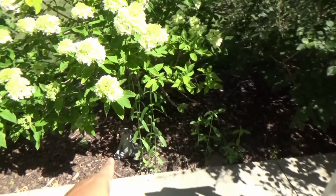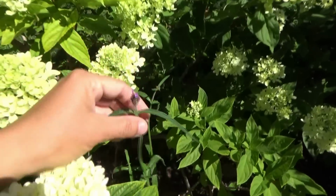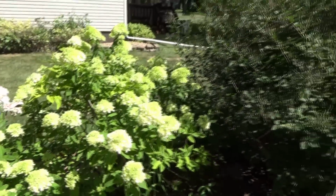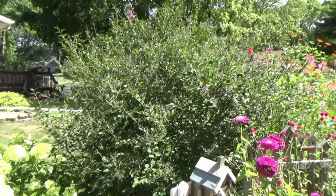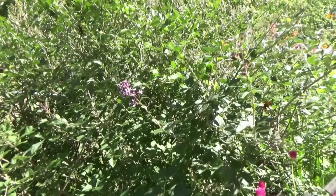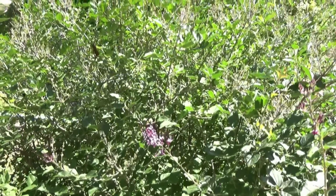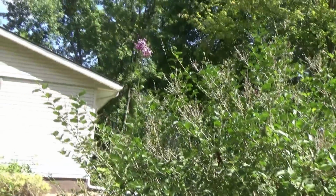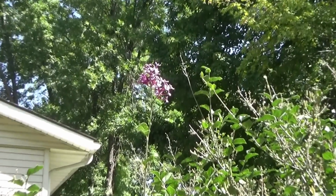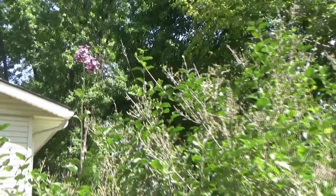And then in here, this is the verbena that's self-seeded, but it's going to bloom over here too. I'm going to leave it. I think the purple with that color will look fantastic. This is a Bloomerang lilac, and it is reblooming sporadically. That's nothing spectacular. In late spring, it looks the best.